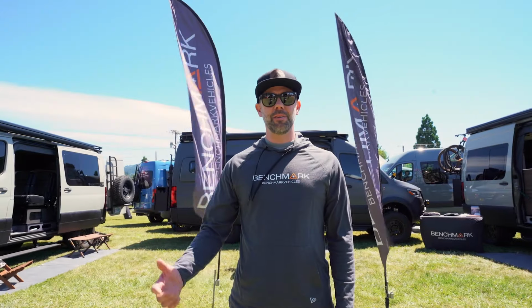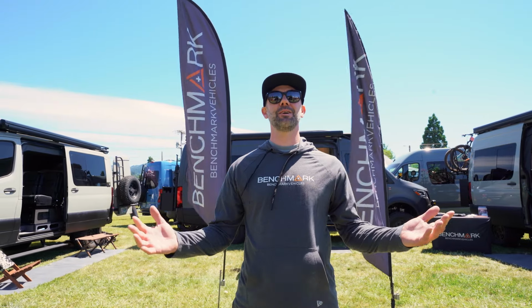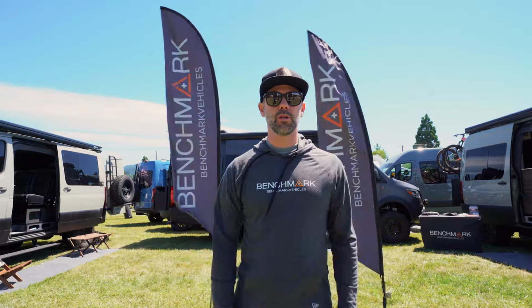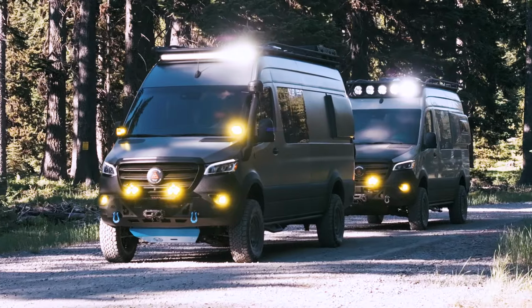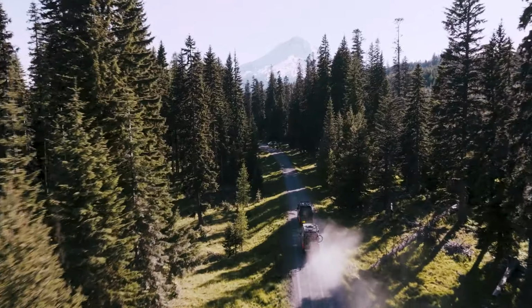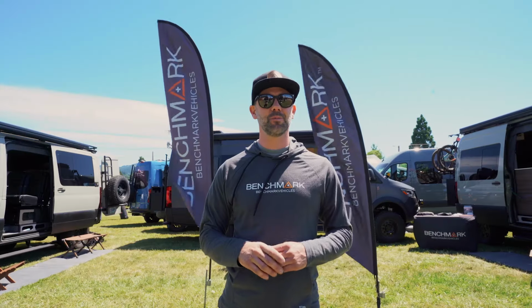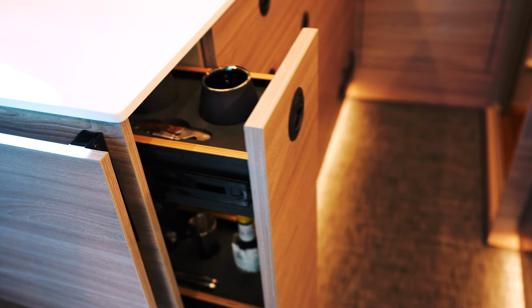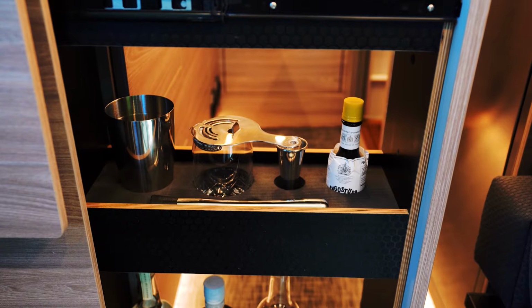Leland here with Benchmark Vehicles, and we are in sunny Hood River at the Adventure Van Expo. This is my backyard, this is my home mountain. We're showcasing Benchmark Van number 100 and number 101. We're gonna do a full walkthrough. There's some really cool new product on here, some really cool interior features that we're working on. So let's go check out inside and have some fun.